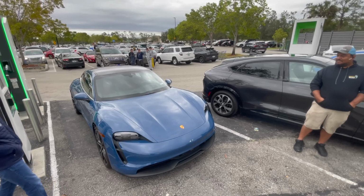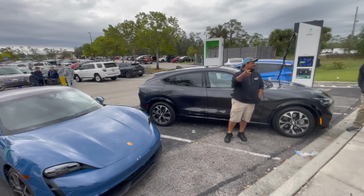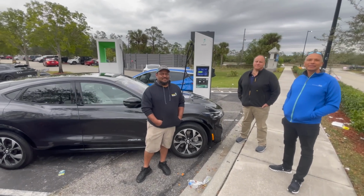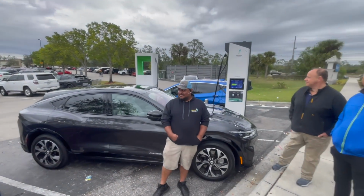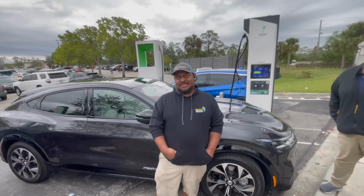All right, so here we are. We've come over after the Jule station, which doesn't work. And here we are at EA again, Naples. I got some new friends here, and we've got a little bit of a situation. We've got a couple of Taycans, a Mach-E, another Mach-E over there, and a Bolt charging here. What are your thoughts on the charging situation here?